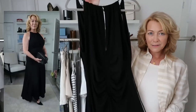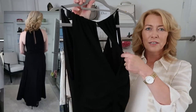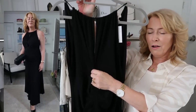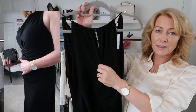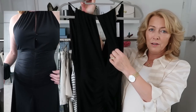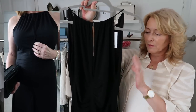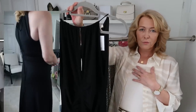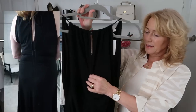But I didn't notice on the website that this is actually split right down to here. I will be pinning this, ladies, if you like the dress. This literally nearly goes down to my belly button. You know, if you're young, that's marvellous. But it's not for us 60-year-olds, I don't think. So I'm going to pin this.